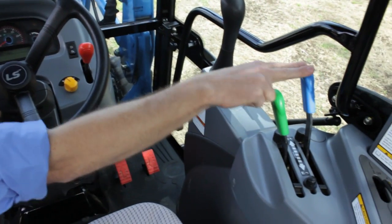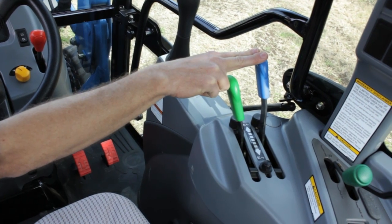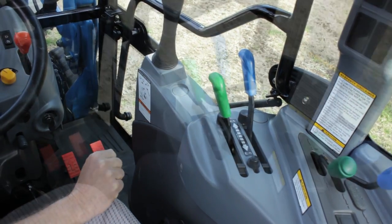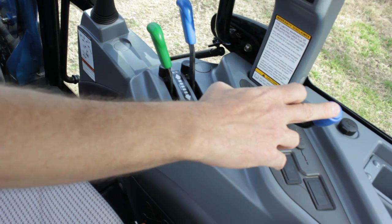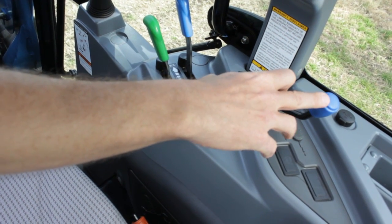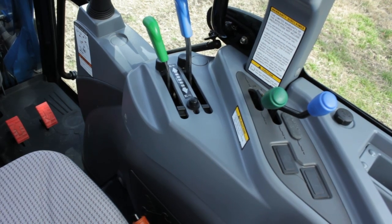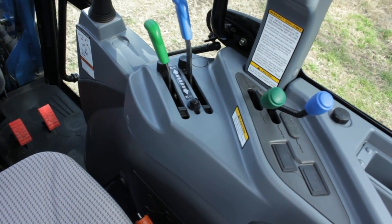Then you have your position control for your 3-point lift, to raise and lower your 3-point, your implements on the back of the tractor. And then you have two color-coded levers here that are your hydraulic controls for the auxiliary hydraulic connections that come standard on all XR tractors.